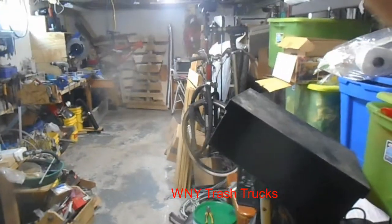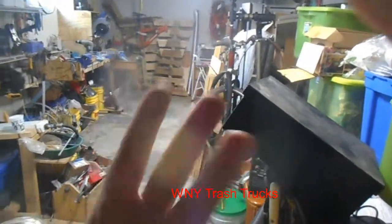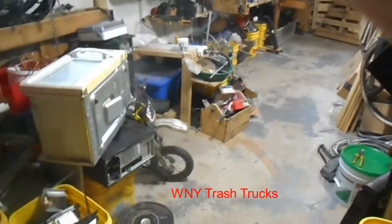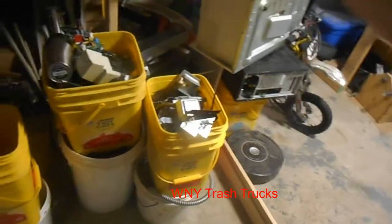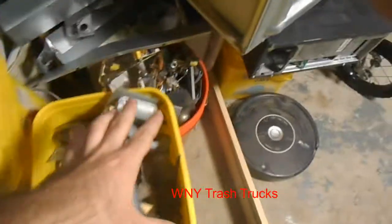Preferably, that's what I would like to get rid of, is all the steel, the motors, and the dirty aluminum. Those 3 things, preferably, is what I would like to get out of here. Probably not going to happen. Like I said, just the steel probably is what we'll get out of here today, because there's these 4 buckets.